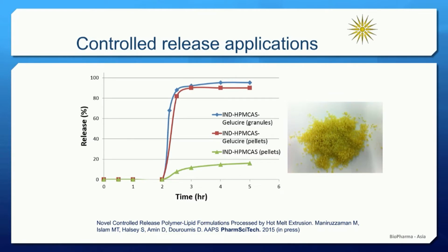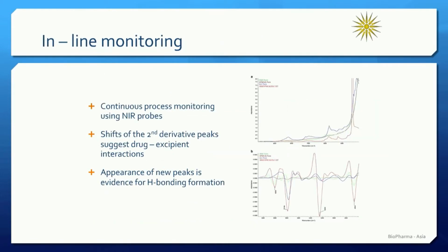In this case, the process was continuously monitored by using inline NIR probes, and we analyzed the second derivative of the spectra. The reason we had the inline monitoring was to help us identify the drug excipient interactions by studying the peak shifts or the appearance of new peaks in the obtained spectra. I'm not going into much detail, but the analysis demonstrates that the creation of hydrogen bonding between indomethacin and the excipients was the reason that we had very fast dissolution rates, and also an effective taste masking of the final product.